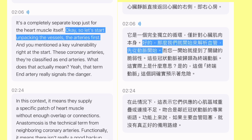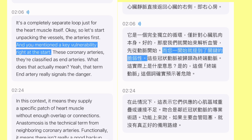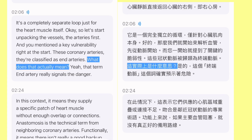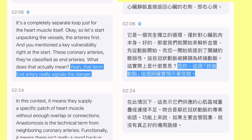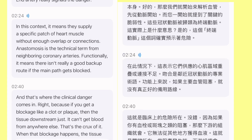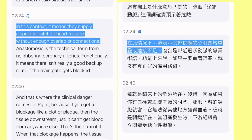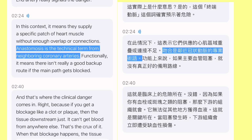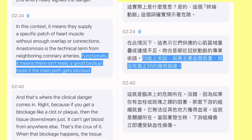Okay, so let's start unpacking the vessels, the arteries first. And you mentioned a key vulnerability right at the start. These coronary arteries, they're classified as end arteries. What does that actually mean? Yeah, that term end artery really signals the danger. In this context, it means they supply a specific patch of heart muscle without enough overlap or connections, anastomosis is the technical term, from neighboring coronary arteries. Functionally, it means there isn't really a good backup route if the main path gets blocked.